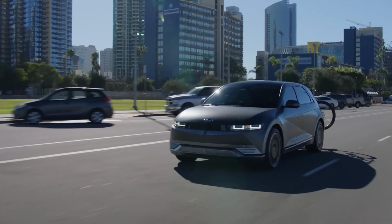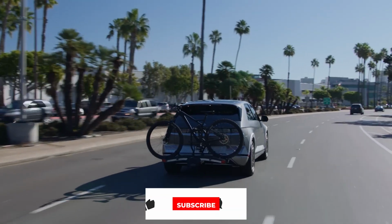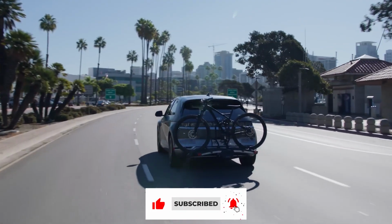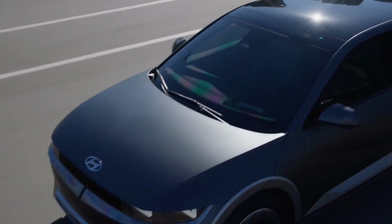Boasting lightning-fast charging and an enviable range, the Hyundai Ioniq 5 is a true powerhouse in the world of electric SUVs. Its cutting-edge technology, performance, and unbeatable value for money make it a standout choice.